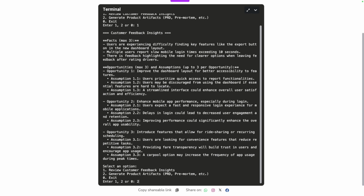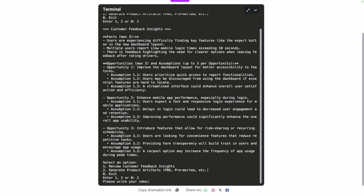Let's choose menu 2. First, I will input an idea. I have prepared some test data in advance. Let's assume I'm a product manager for Uber, and I have noticed that the pickup time for short trips in big cities is taking too long. So I want to try something like an experiment to prioritize drivers for short trip pickups. All right, let's paste in the test data.